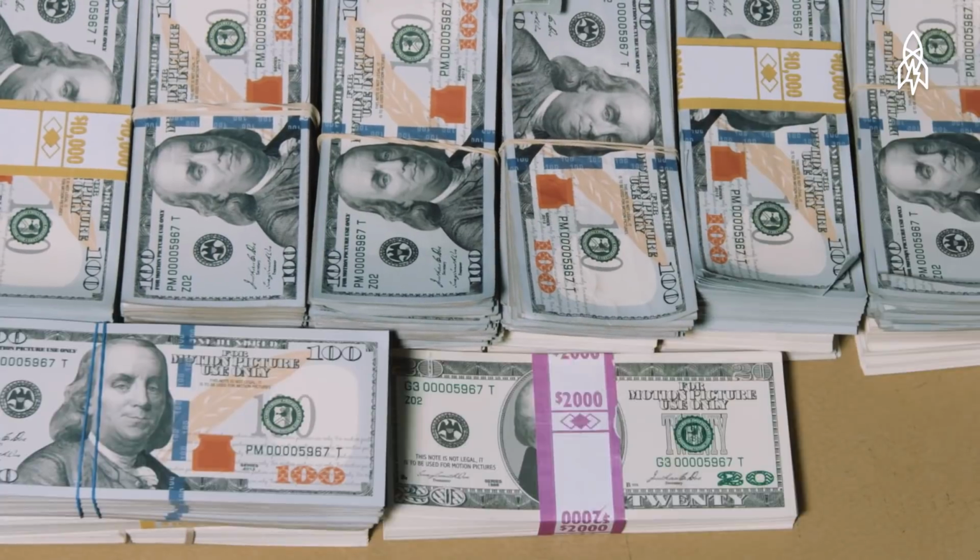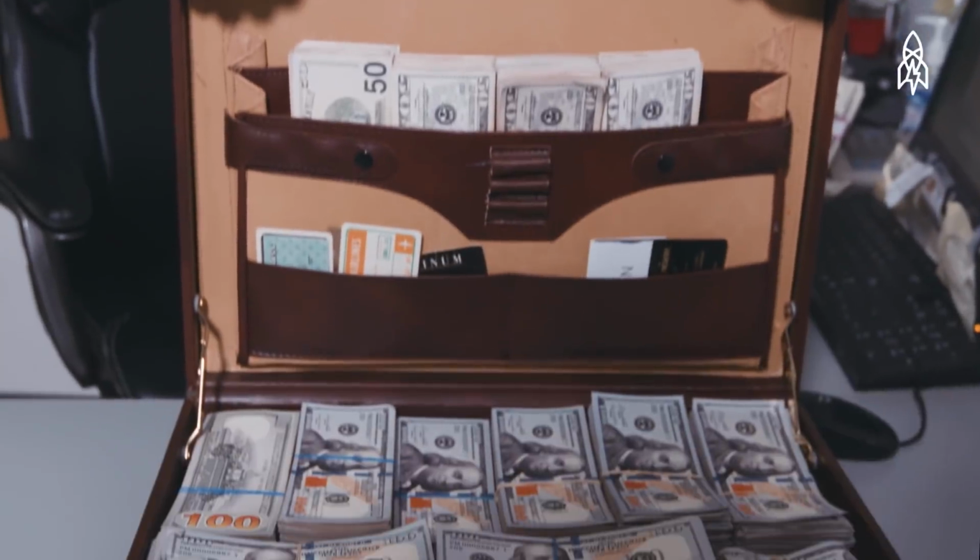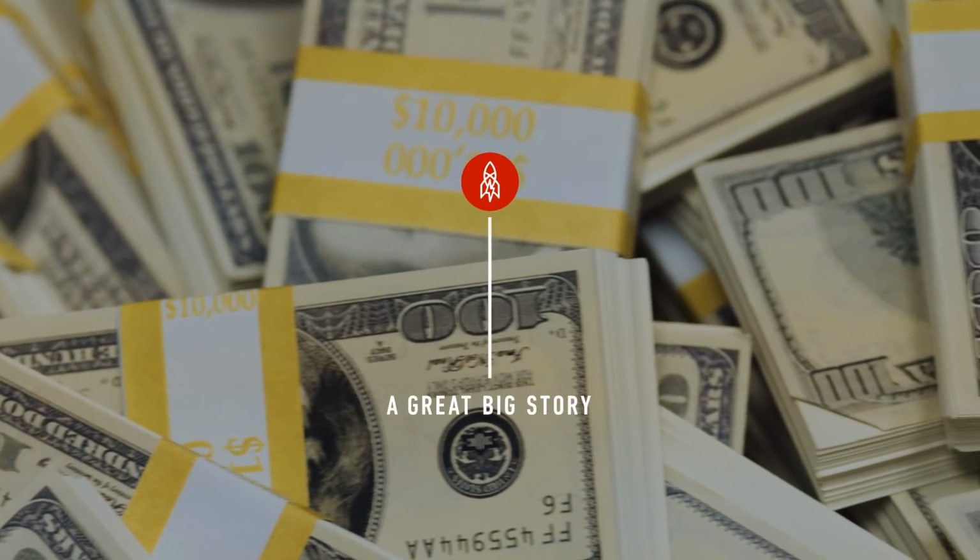This is $1 billion, we think. And that $1 billion belongs to RJ Rappaport. And he's considered the king of cash. King of fake cash. Okay, king of fake cash.